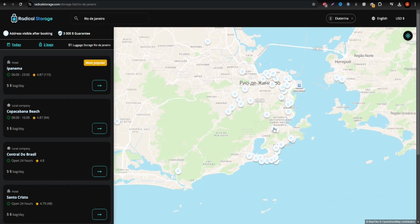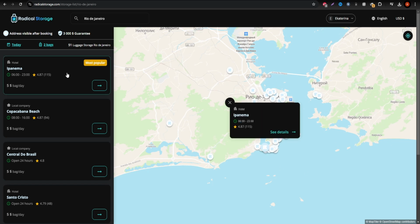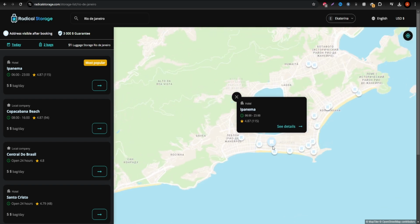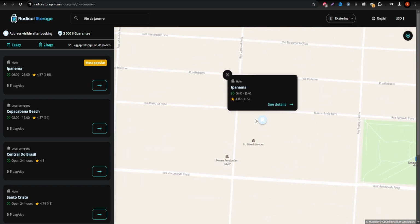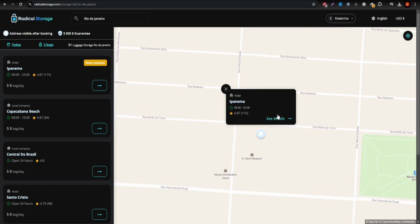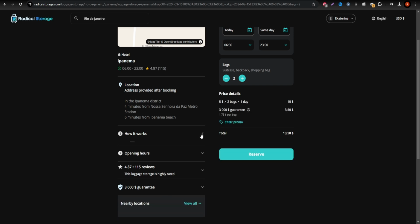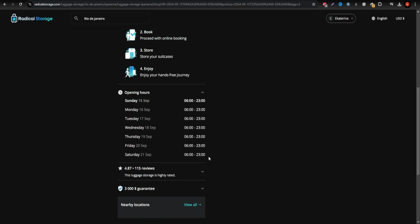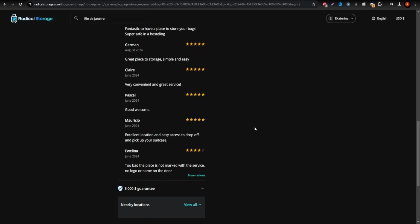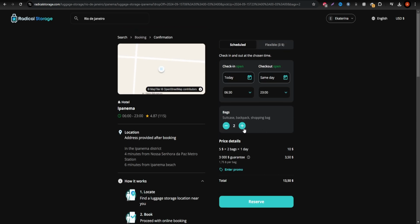Simply type Rio de Janeiro into the search bar, and you'll be shown a list of available storage locations across the city. Choose a location that's convenient for you, whether near tourist attractions like Sugarloaf Mountain or transit hubs such as Santos Dumont Airport. Next, select the drop-off and pick-up times that suit your schedule and proceed to the payment process. RadicalStorage ensures your online transactions are secure, so you can confidently book your luggage storage.